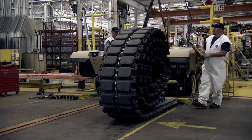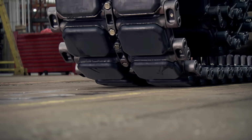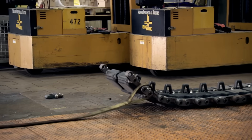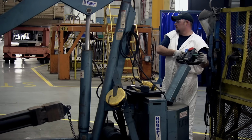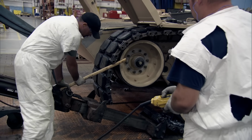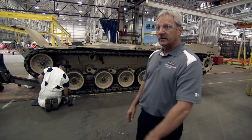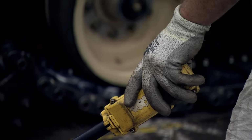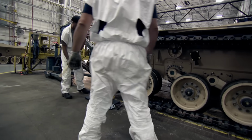The 20-meter-long tracks are made up of linked steel plates with reinforced rubber treads. Each track weighs a staggering 2.5 tons. Product manager David Moore oversees the process. We hold the track up and over the road wheels. We're now joining the track with the last coupler, so we use that hydraulic actuator to pull the track together. And then once we adjust the final tension, it'll be done with the track tensioner on that last road wheel. With the tracks on, the hull section is now complete.